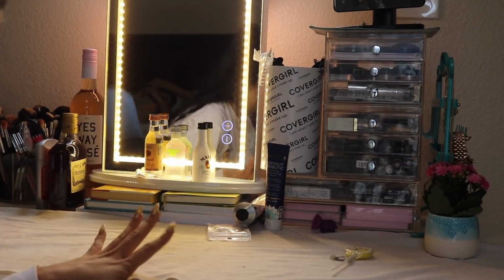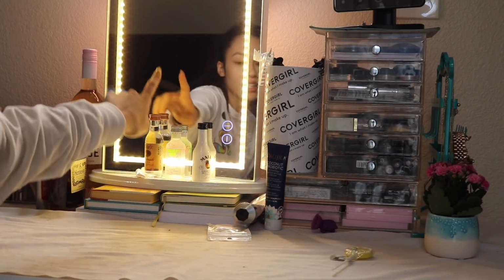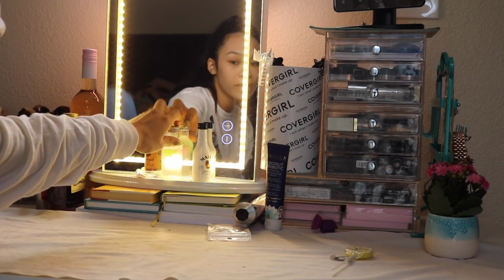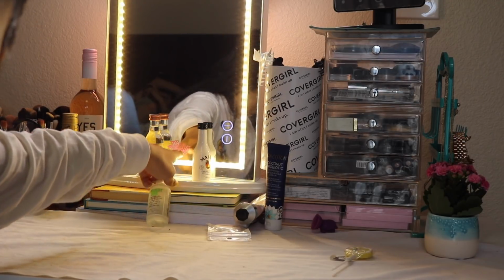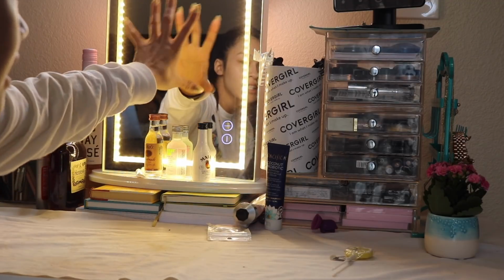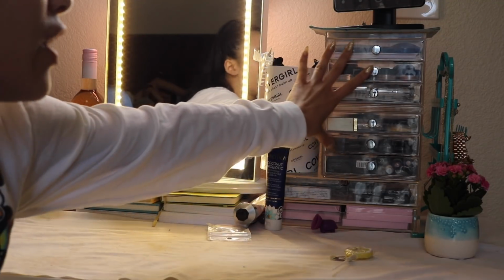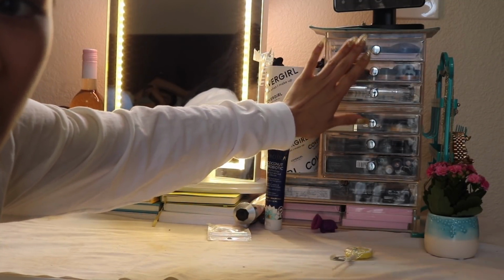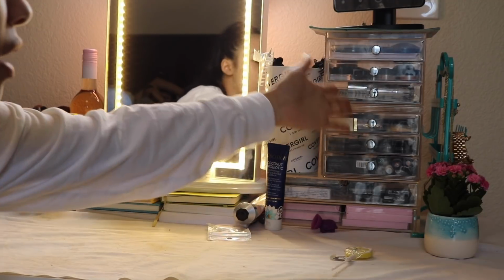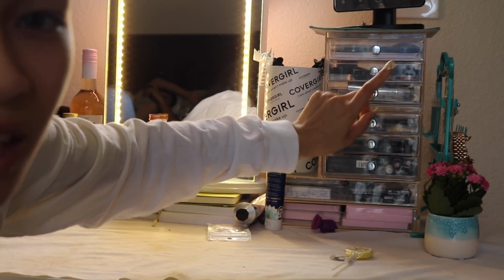Okay, so now we are getting into my desk area. This is the tabletop. This mirror is actually one that I got for my birthday. This is from the brand Love for Vanity. And it's pretty nice, it's pretty big, so I have that here, and we can move on into what's in here. I've always had this ever since my old house, and these are just my front row items. So you've seen these items a lot.